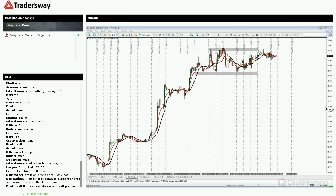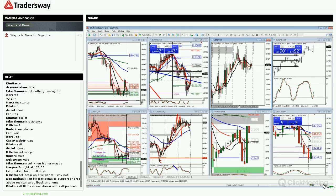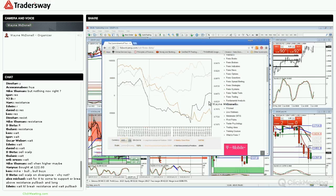So there you go. Very, very simple trade plan. So maybe tomorrow. Okay, I digress. Aussie, no change.